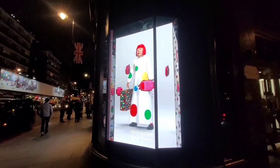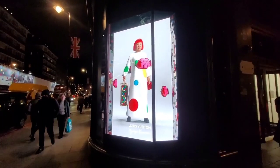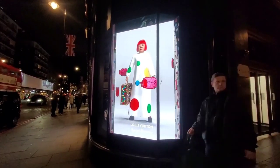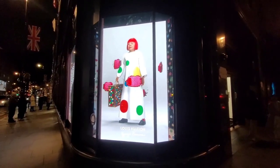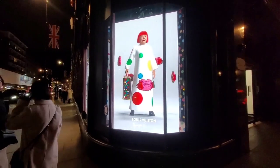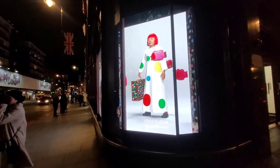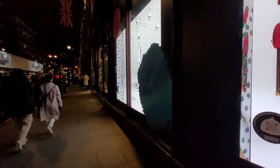Weekend and a great start to the week. I'm just headed to the very start of the windows here on the Old Brompton Road to tell you a little about what's going on with this fine artist. Now, this is actually the second time Louis Vuitton have collaborated with Yayoi. The last time was 10 years ago, and this is the most extensive art takeover of a building that's happened since then. So we're gonna stroll along and have a little look at all the windows because there's some pretty cool stuff going on, I must say.